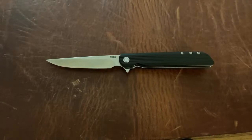Some of the newer assisted Kershaws have assist plus bearings. Hallucinosis, which ones have assist plus bearings? I'm actually kind of curious which ones that is. I would love to check some of those out. I wonder if I have already.